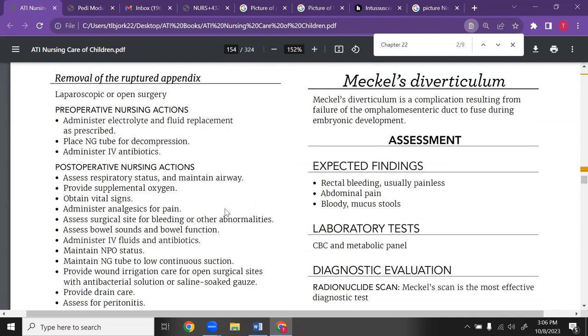Meckel's diverticulum. Let's see what that is. Okay. It is a complication resulting from failure of the omphalomesenteric duct to fuse during embryonic development.